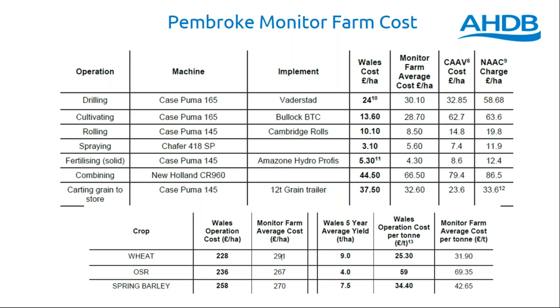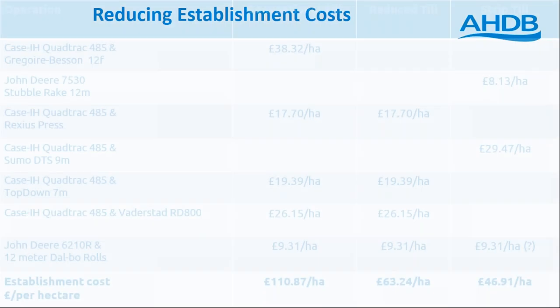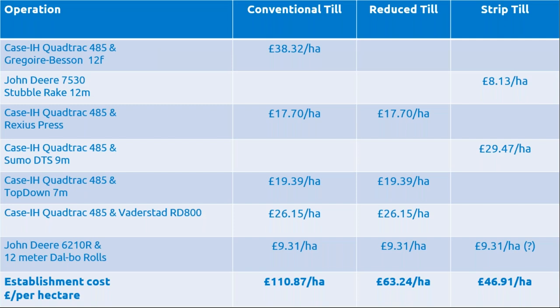So we'll move on. One of the things that we've come up with, the sort of workshops that we've done with Monitor Farms, have been reviewing establishment costs and what we can do with reducing establishment costs. And so we had a farm in Lincolnshire. It's now finished as a Monitor Farm, but we ran this review through him, and he wanted to reduce his cultivations. And so he was on a nearly 1,600 hectare farm.